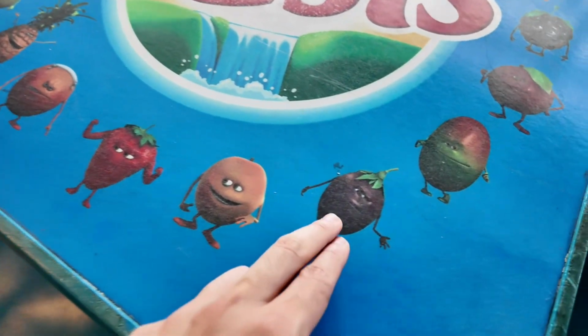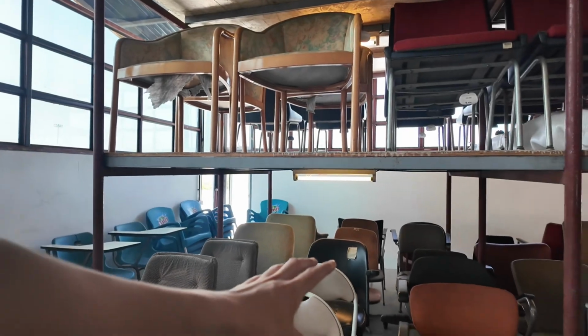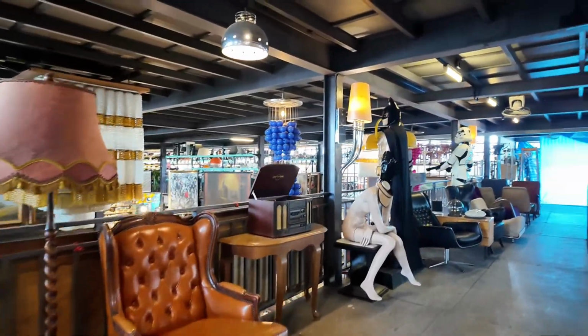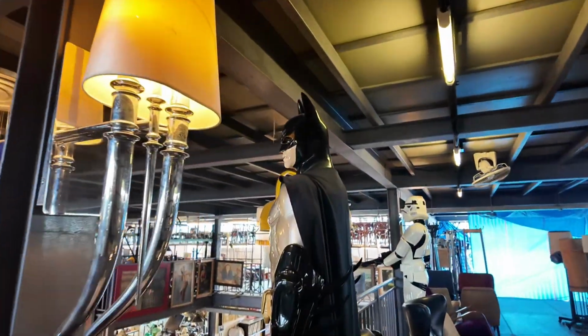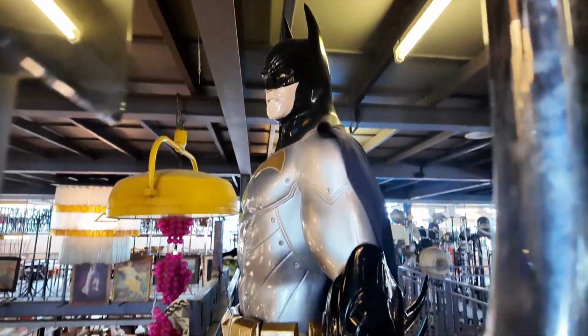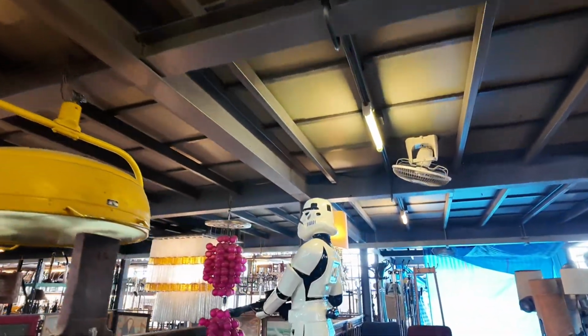Look at these emoji looking things. They've got more Oasis brands. Wow, they seriously have a lot of chairs here. Probably like 1,000 or so. Wow, they got the life-size replicas right here. Got Batman. Got Batman right here. Then we got the Star Trooper.